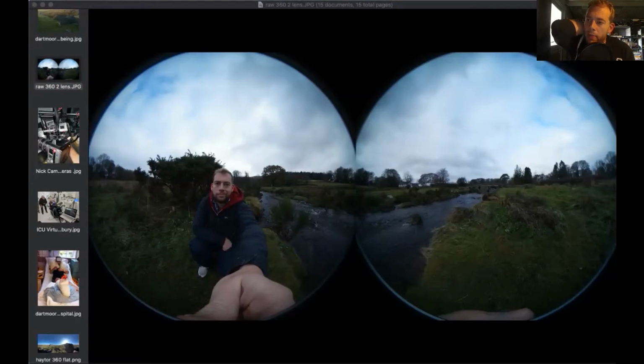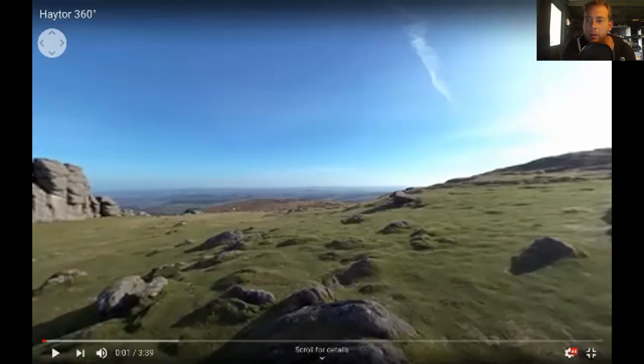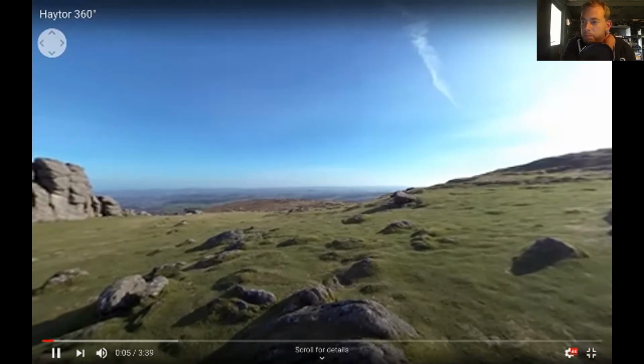So this is an example. What I'm trying to do is capture as many tours as I can in 360 and then connect them all together. You can do something called hotspots, which is when you're looking around a 360 video, you can click somewhere in the video and it will jump to another video. My intention is to join all these 360 videos up so you can jump between all the tours and do your own little virtual walk around, if you like. For the sake of this, I've just uploaded a couple of 360 videos to YouTube, and this is Hay Tor, and you can spin the camera around.